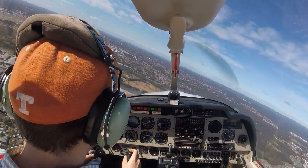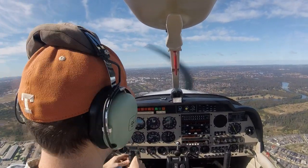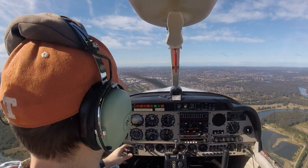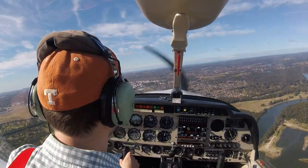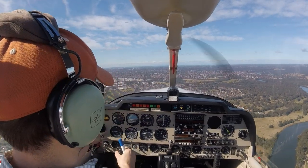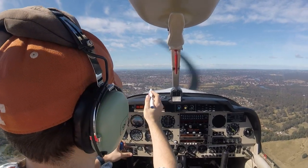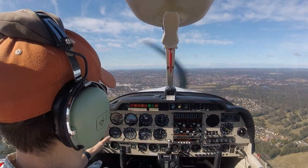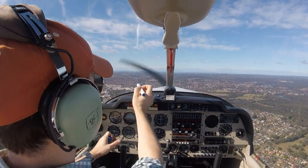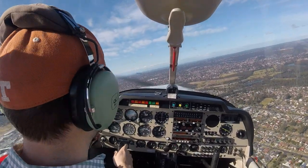India Sierra November, downwind touch and go. India Sierra November, follow the Cherokee mid downwind. Traffic inside, India Sierra November. Foxtrot Kilo Uniform, runway left, clear touch and go. Clear touch and go, runway left, Foxtrot Kilo Uniform.